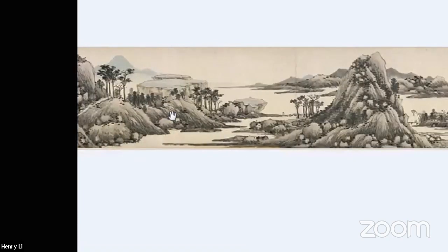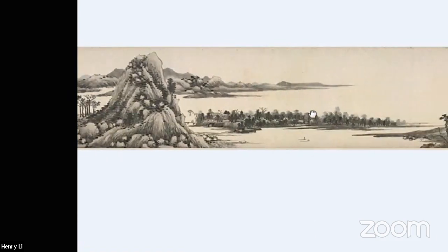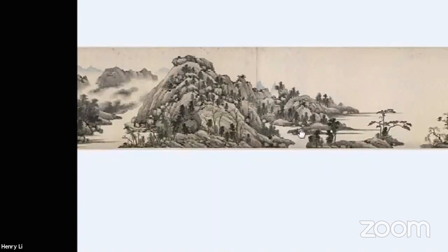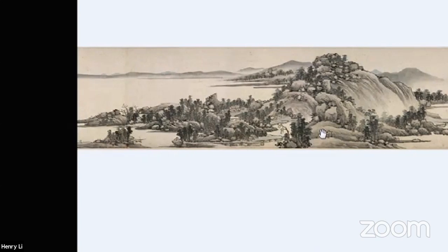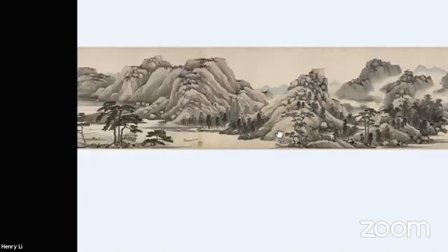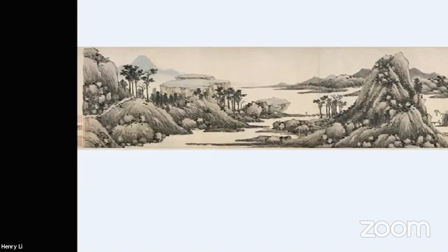And we don't have this part either, I think. Or maybe this is from his memory. He did all the details almost like a photocopy of the original from memory. That is Shitian, which means stone field, Shen Zhou's pen name in the Ming Dynasty. Now he has this color in it. That's not in the original, so you can have an interpretation.